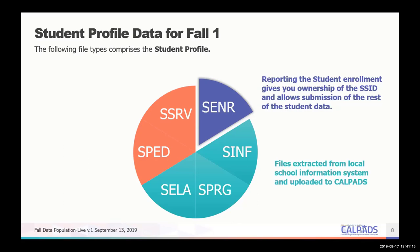And then these two new file types, the SPED and the SSRV, are for students with disabilities. And these files come from your special education system, and they are going to be pushed into CALPADS through the application program interface. We call that the API. Right? So all of this data is coming from your LEA, but through different methods and means.